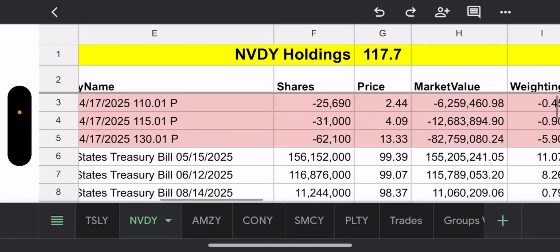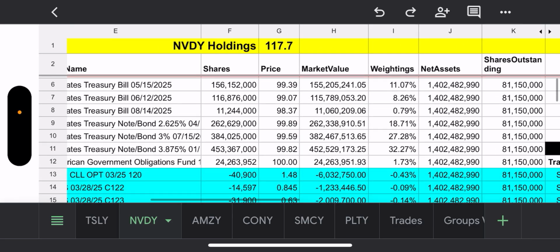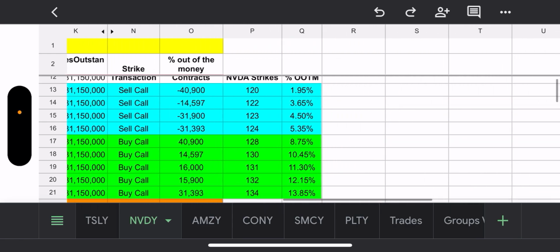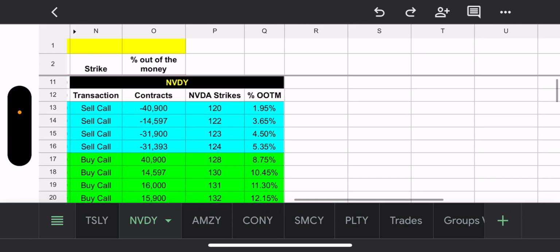So how's their synthetic position? Again, they have a 110, a 115, and a 130. NVIDIA is at 117, right in the middle. So it's fine, nothing further to say on that. But let's just look at the calls. This is why we're here. How we doing? How do you think we're doing?